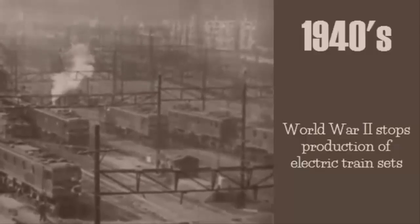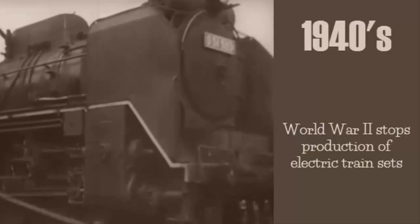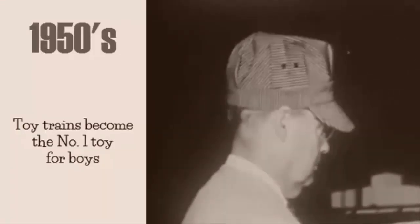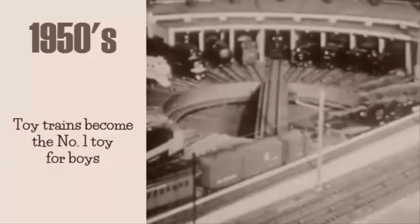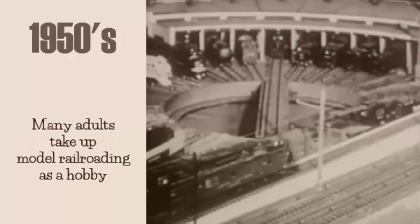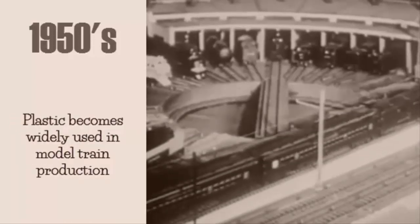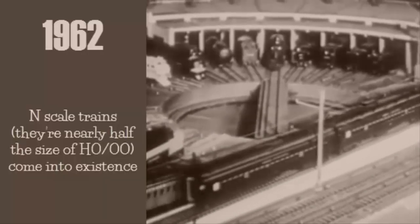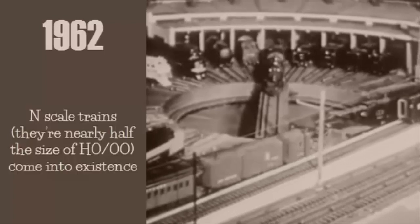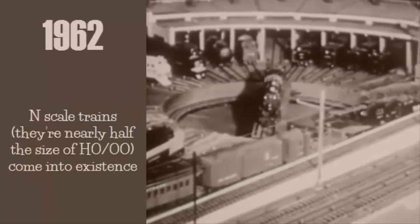In the early 1940s, World War II stops production of electric train sets. By the early 1950s, toy trains become the number one toy for boys. And during the mid-50s, many adults take up model railroading as a hobby, and plastic becomes widely used in model train production. Then in 1962, N-scale trains, they're nearly half the size of HO and 00, come into existence.